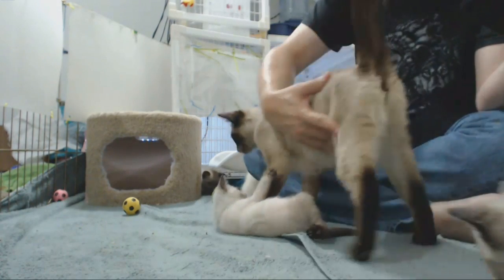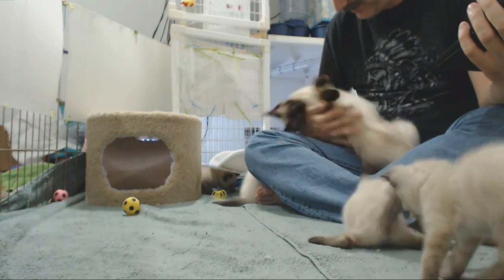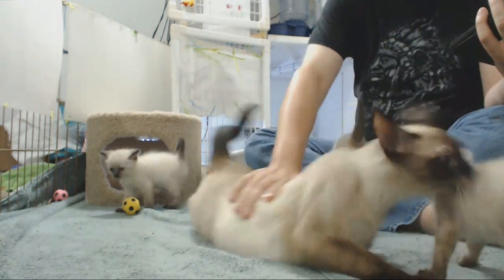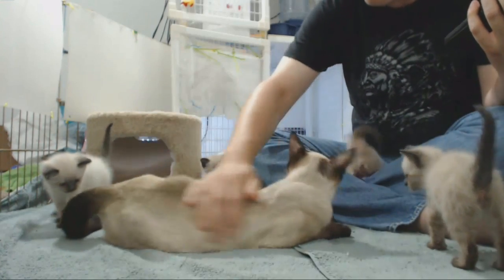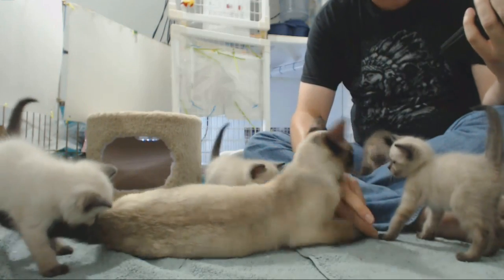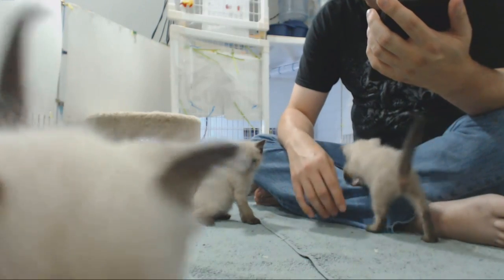Hello, Nala. Nala's getting one of her playful streaks, or chewing on me streaks. Yep, she's playing on the other side of the fence.